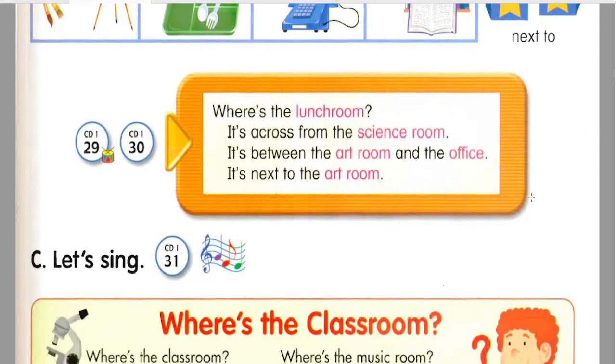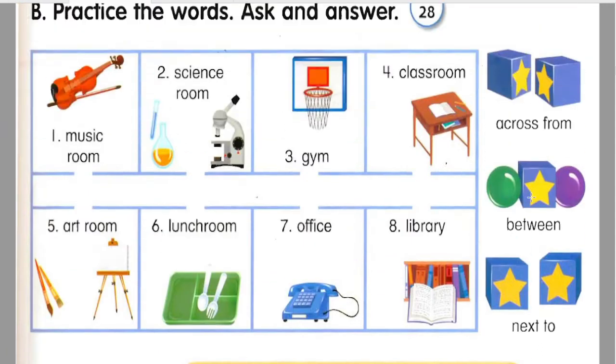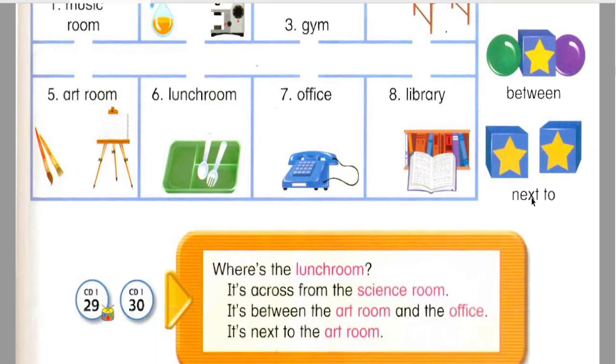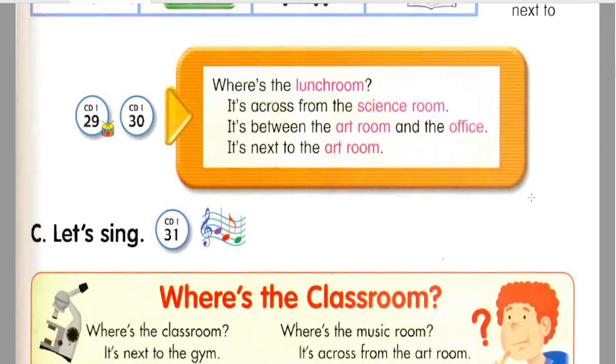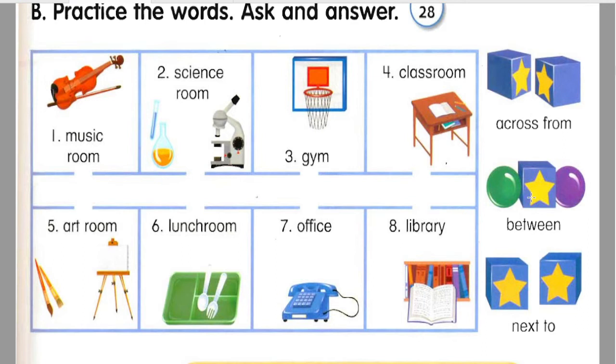Track 30. Number 1. Where's the music room? It's next to the science room. It's across from the art room. Number 2. Where's the science room? It's between the music room and the gym. It's across from the lunchroom.